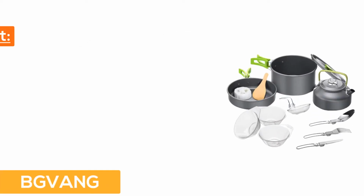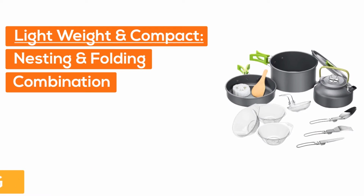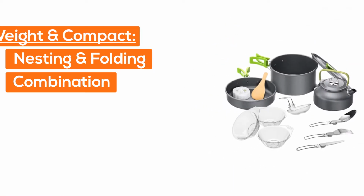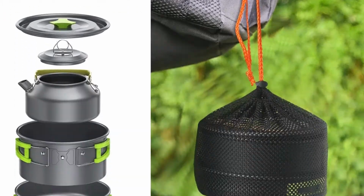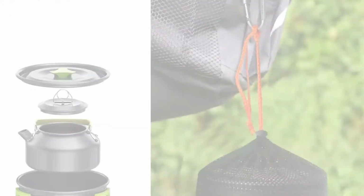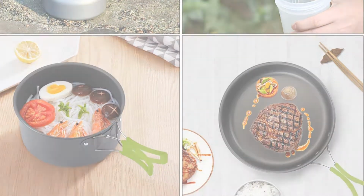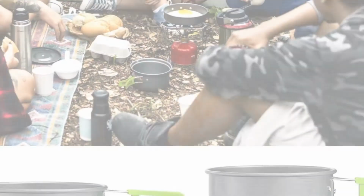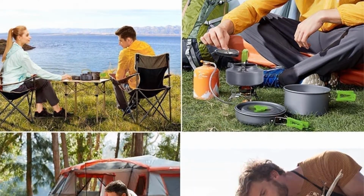Number 2. Lightweight and compact design. This camping cookware kit is a nesting and folding combination. Small size and portable, all the objects in this cooking set can be stored together in a mesh bag. Thermally insulated plastic handles keep your fingers safe from the heat. Non-stick cooking set. Each piece has a non-stick Teflon coating for easy cleaning and durability.